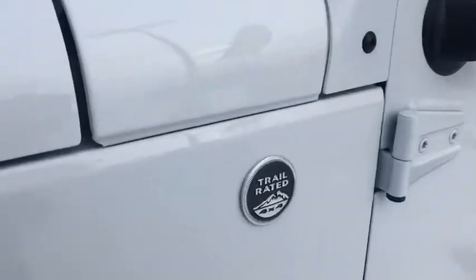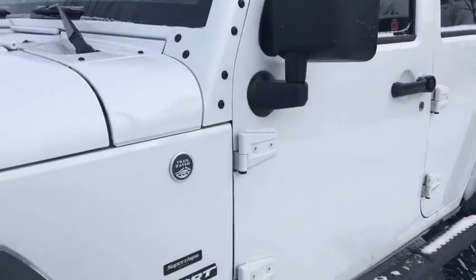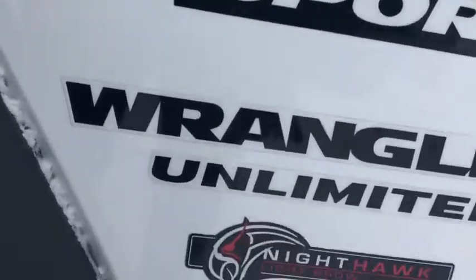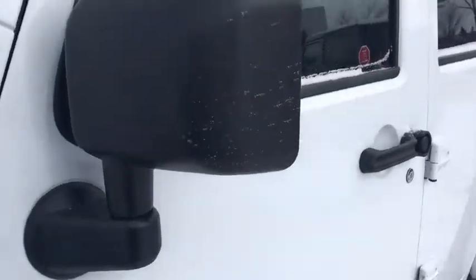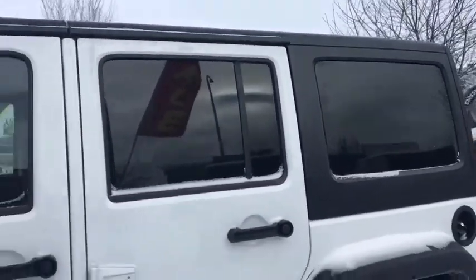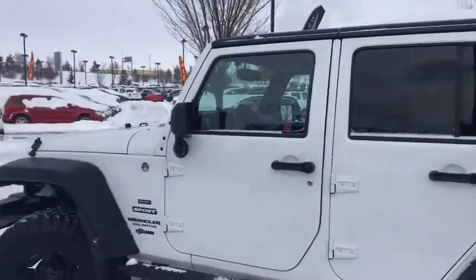Now the Jeep is trail rated as well, which means it's undergone a grueling three-step test to make sure it lives up to Jeep's legendary standards. And there's the Nighthawk light brows. Anyway, got the breakaway side view mirror with your defrost. All four windows do roll down, and you do have tinting in the back. Of course, the doors and the roof are removable for that awesome summertime drive.